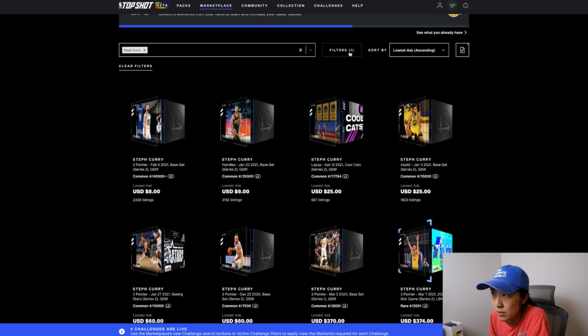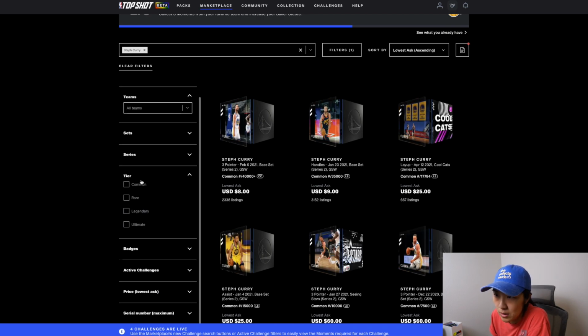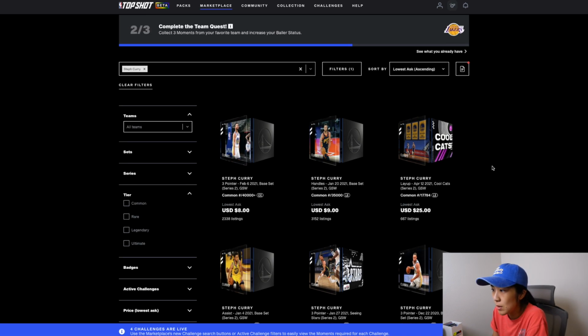And you can obviously filter by many different things here, like by sets or series or the tier. Like I said, there's actually 4: common, rare, legendary, and ultimate. And as it goes down the list, it gets more expensive and more rare, obviously, by the names.